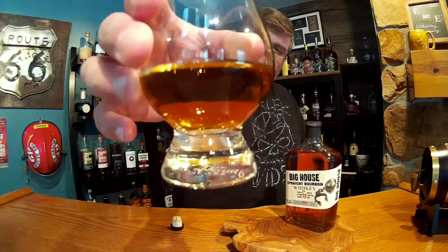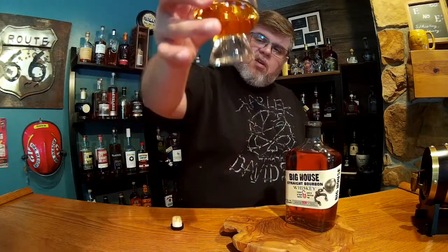Which it is. Very pretty. Nice amber coloration to it. If I didn't know any better, I swear I was using a nose here on Buffalo Trace. Very nice. Very nice. $19 a bottle. That's a surprising proportion of the bottle.